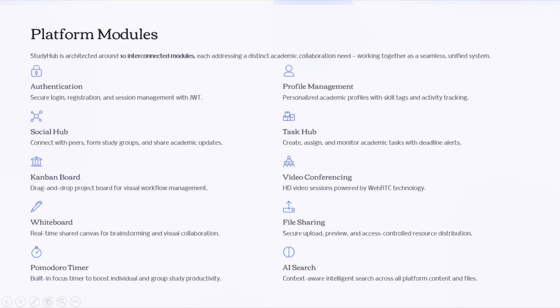StudyHub consists of multiple interconnected modules, each designed to solve a specific academic collaboration challenge. The authentication module manages secure login and registration. Profile management allows users to maintain academic profiles. The Social Hub enables students to connect and collaborate with peers. Task Hub and Kanban board help users organize tasks and manage project workflows. The video conferencing module supports real-time meetings while the whiteboard enables collaborative brainstorming. File sharing provides secure resource exchange. The Pomodoro timer improves productivity and focus during study sessions. Finally, the AI search module helps users quickly access relevant information and resources.